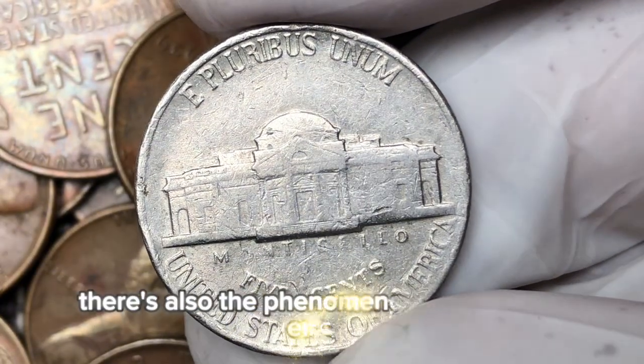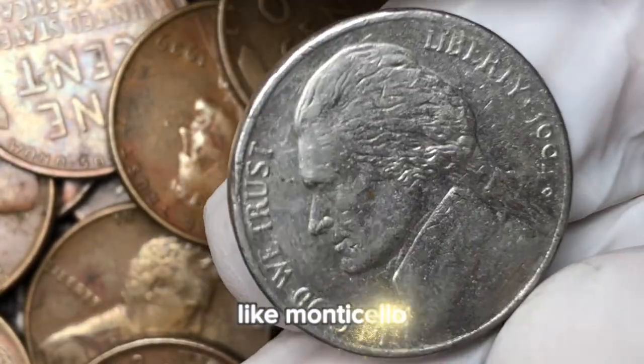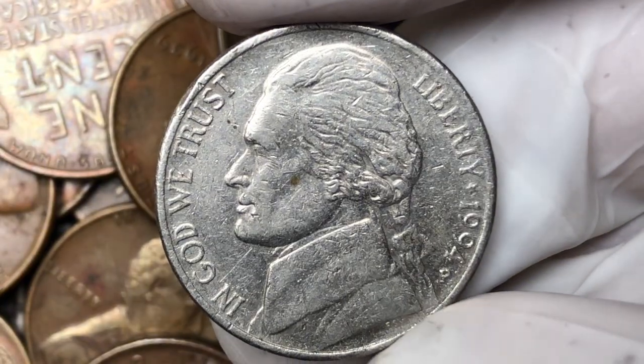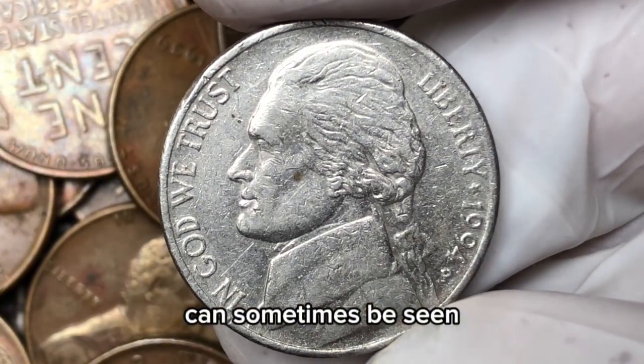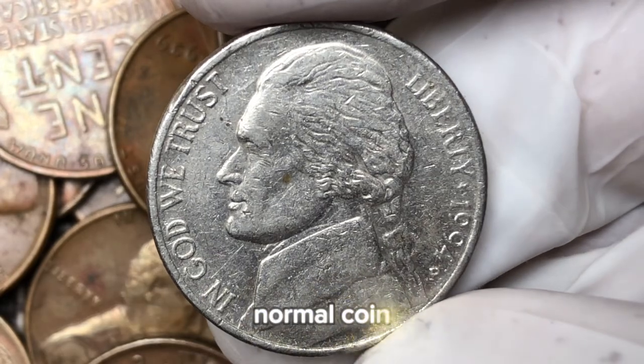There's also the phenomenon of die clash errors, where parts of the coin's reverse image, like Monticello, faintly appear on the obverse side due to a misalignment in the dies. These errors can sometimes be seen like ghostly images, adding a surreal touch to an otherwise normal coin.